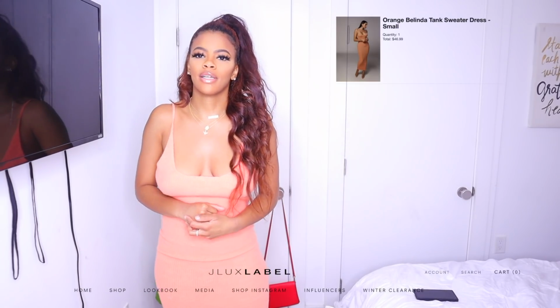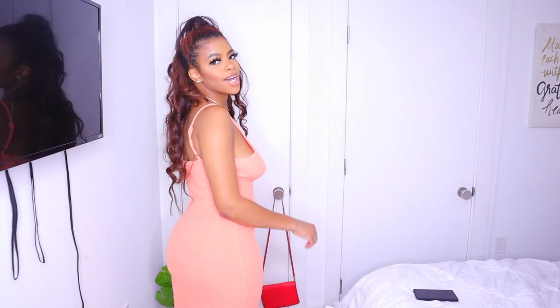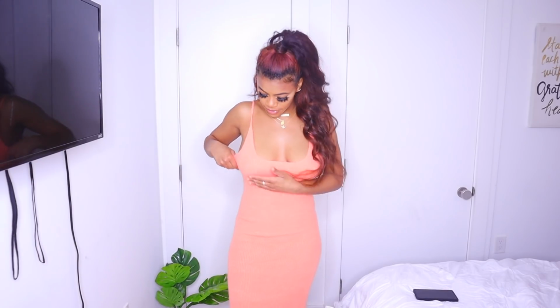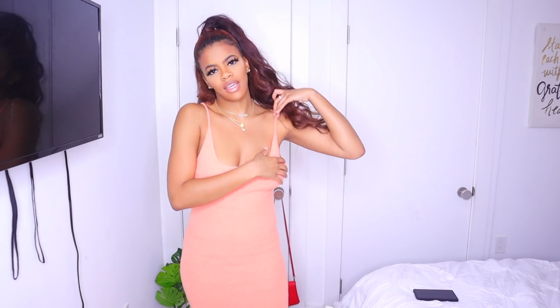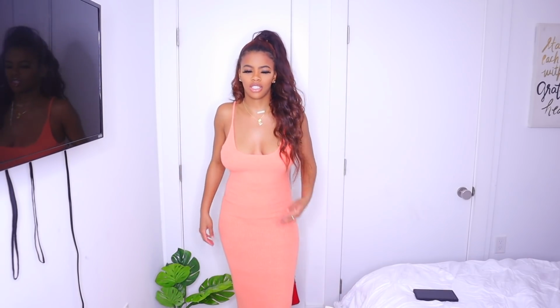Also got this from JLUXlabel. Size small. Super stretchy. Just sundress vibes. And with the Corona or not, baby, you're going to see this sundress. You're going to see it. This one, I will say, is a little loose at the straps. I feel like it could be a little bit more supportive, but I think it's just supposed to be a beach dress, something very casual, like you're not trying to do too much.